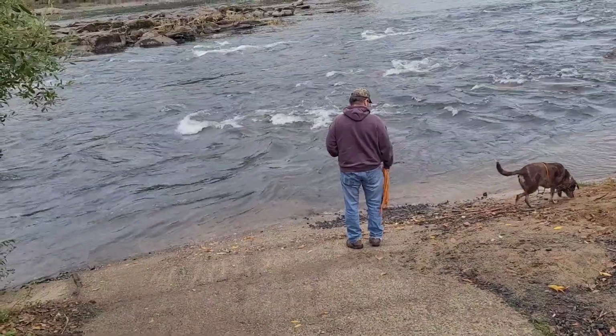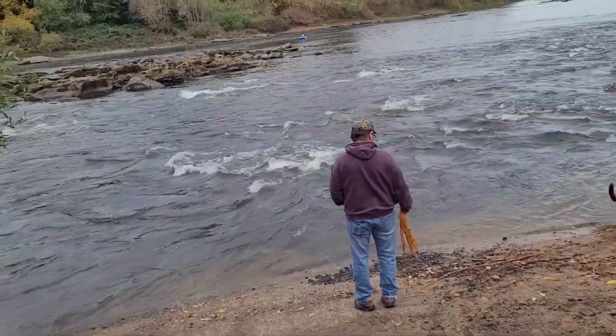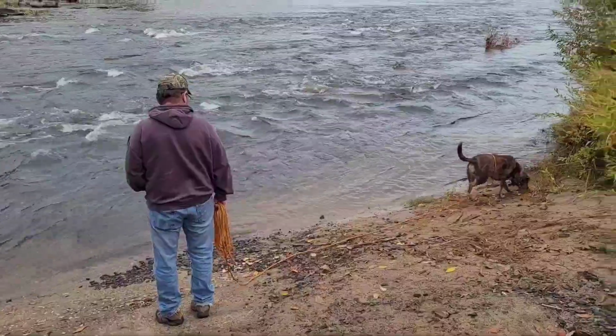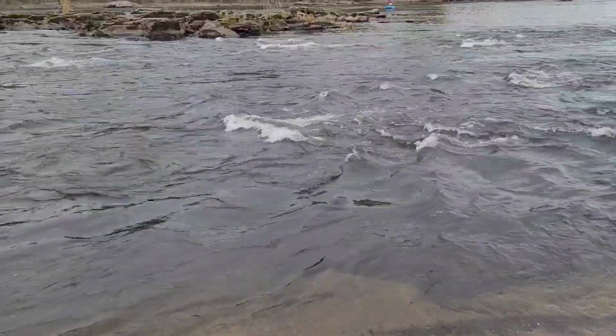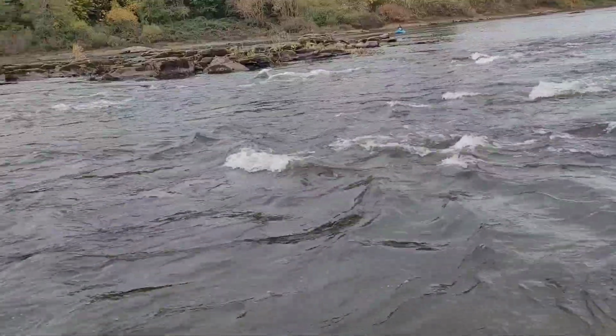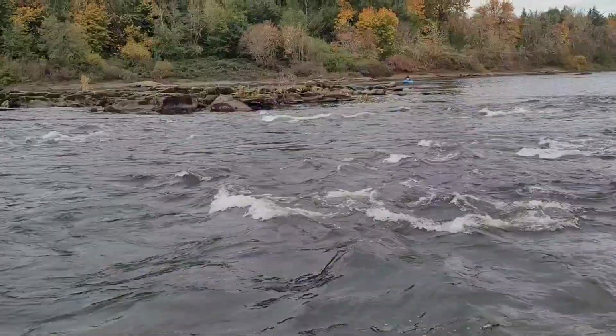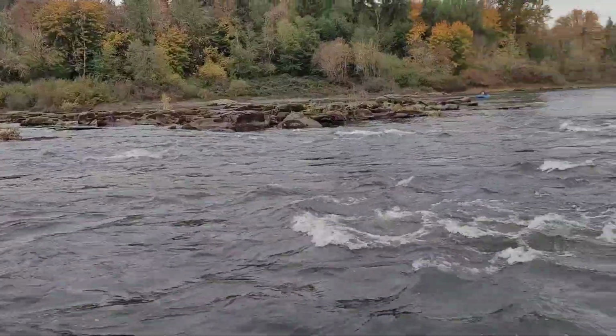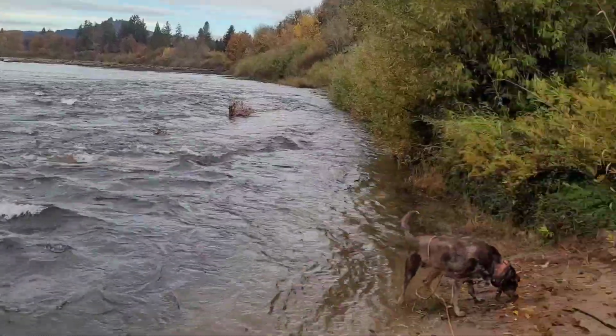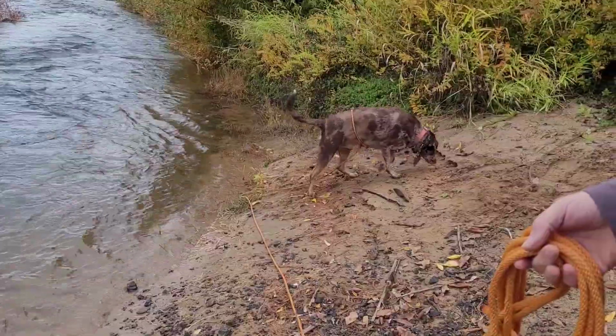So yummy. So now we're at a town called Elkton, and we stop here, and Snickers likes to come down by the water. This is actually a boat ramp we're walking down, but the water looks fabulous today. And when it's low tide, you can walk right out to those rocks and all the way along the side. It's just super cool. And there's Snickers, he loves it.